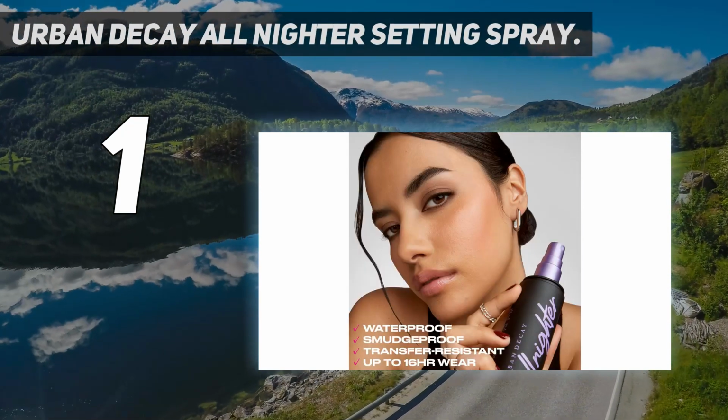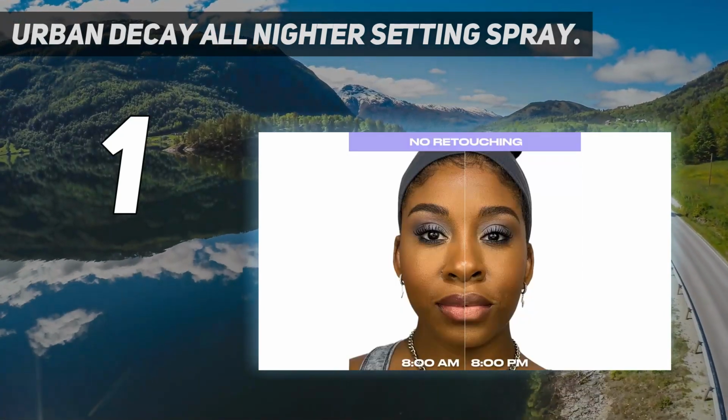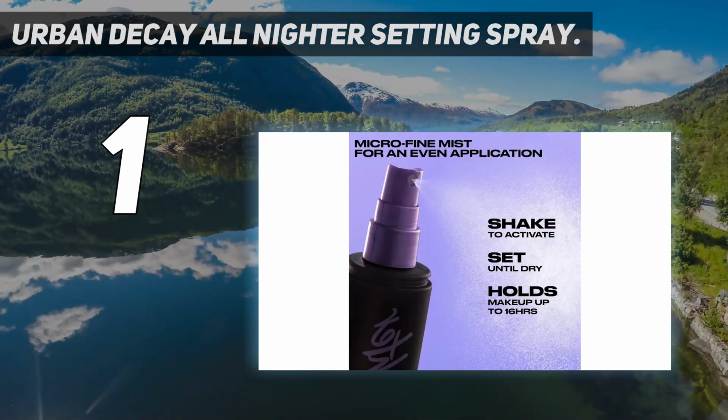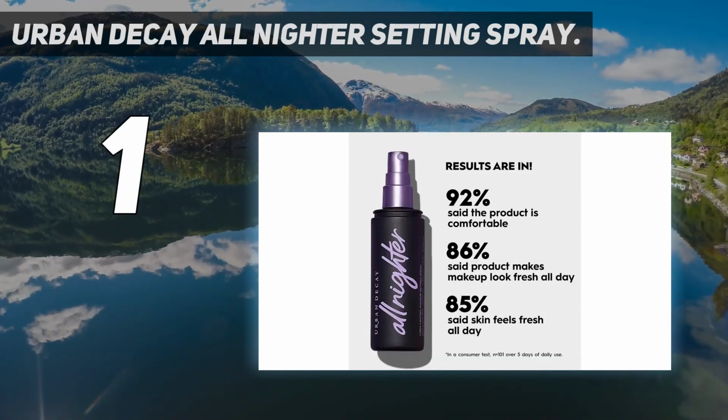Also, the CDC reports that COVID cases are growing, meaning that face masking is becoming a necessity again. This setting spray for oily skin helps minimize makeup transfer onto face masks, so I won't have to worry about touch-ups after arriving at my final destination.